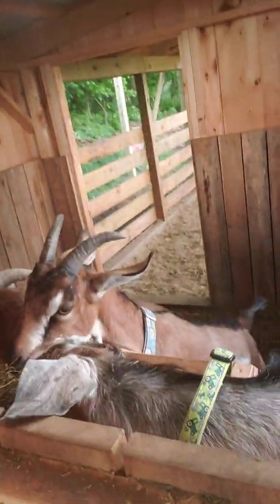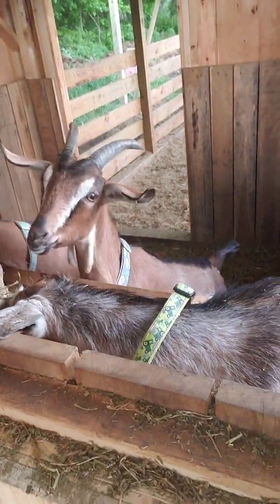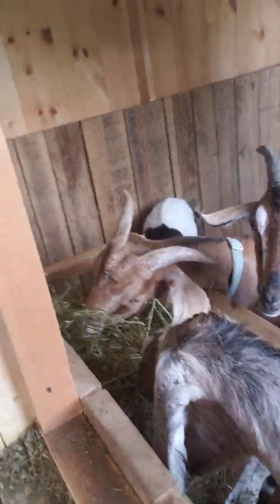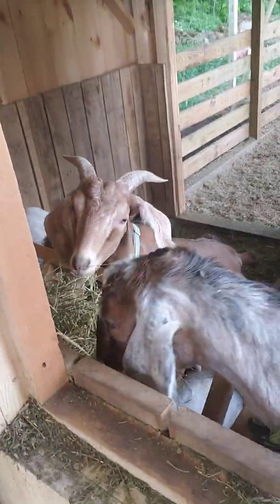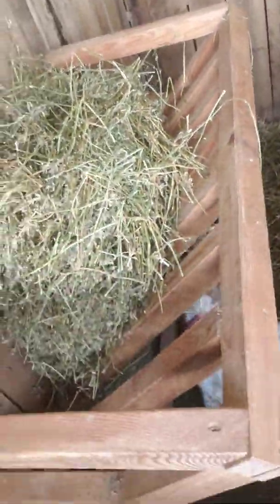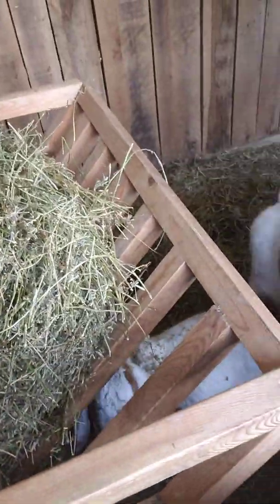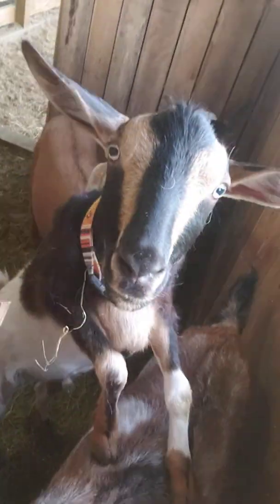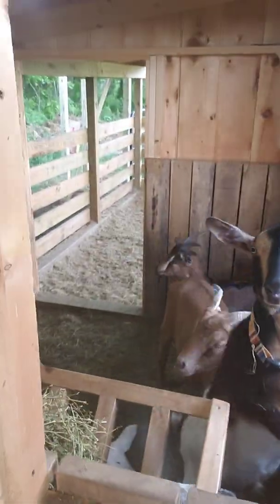So first, I'm going to let you see my goats really quick. They're all sitting here munching on their hay. So of course they get a generous helping of hay every day. Noodle, the little one, is down there somewhere. Oh, there's S'mores. Hi, S'mores. S'mores says hello.